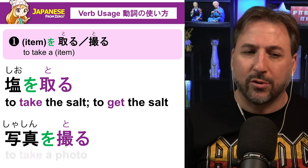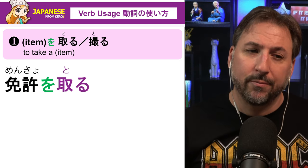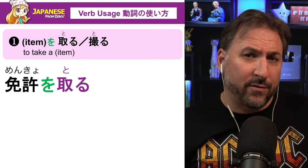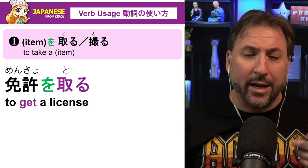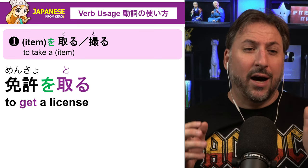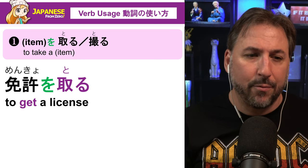Shashin o toru, to take a photo. Let's do a couple more. Menkyo o toru. Menkyo is license. You could throw unten in front of it to make it driver's license, but you don't have to. Typically, menkyo, you're going to assume it's a driver's license, but it could be any other license. Like, for example, I have a real estate license, so I have a fudousan no menkyo, a real estate license.